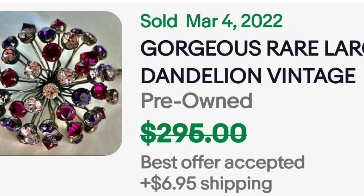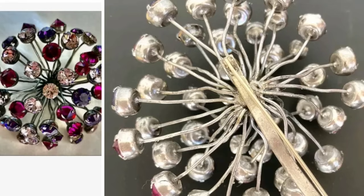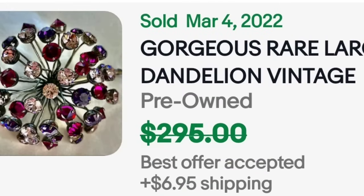This is a dandelion vintage one. I'm showing you the back here because it is not marked. They put dandelion. They didn't use a ton of keywords, and honestly, this one kind of caught me off guard. It sold for almost $300.